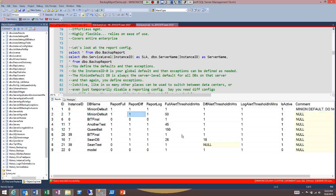How many hours do I want to pass before the backup gets reported on, right? So if the database hasn't had a full backup in 50 hours, I want you to alert me. But for diffs and logs, I want it to be 1 hour. That's the default, right? And whether or not this row is active.